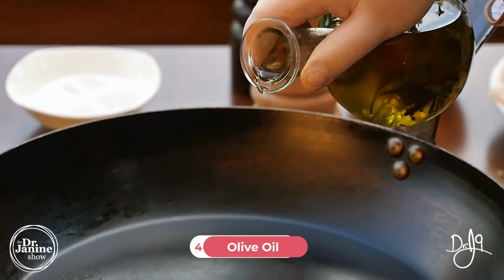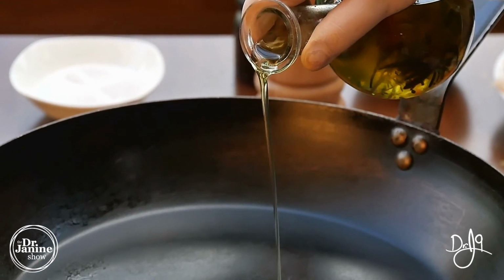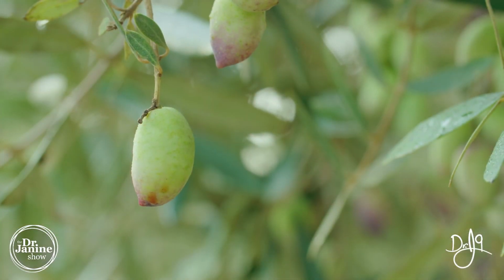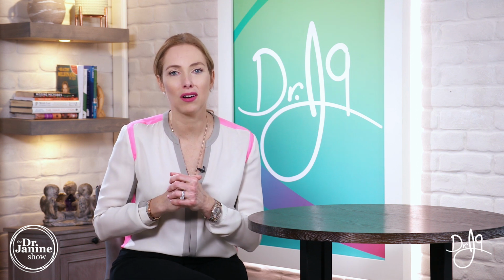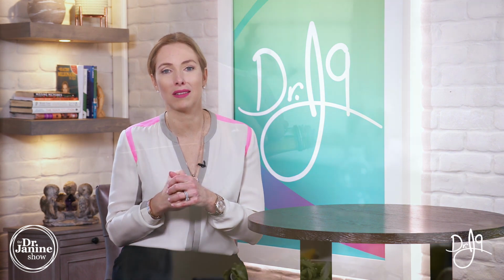So olive oil is very soothing. Again, it's a healthy fat, and you want it to be a cold pressed organic olive oil. My favorite variety is Koroneiki from Greece, and this is known to be the highest in antioxidant status, and is delicious. So it has a bit of a peppery flavoring. It's sometimes not the easiest to find, but do your best to find that variety.